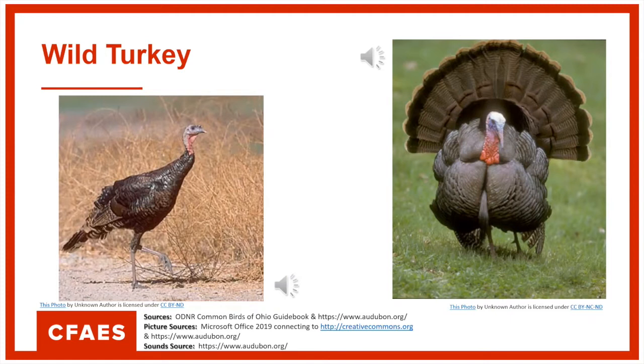And here we have a hen on the left, and then we have the male gobbler on the right. As it's going here, I will try to make known to you which one is which when they are making their noises.